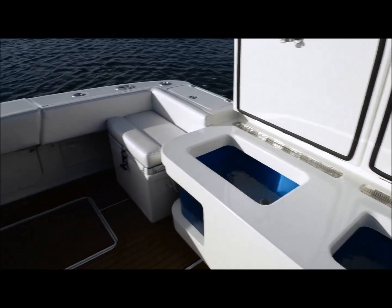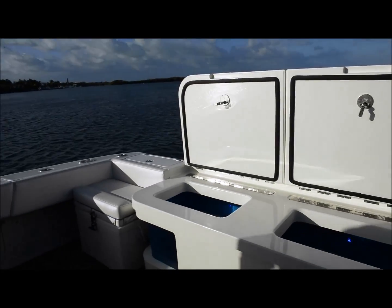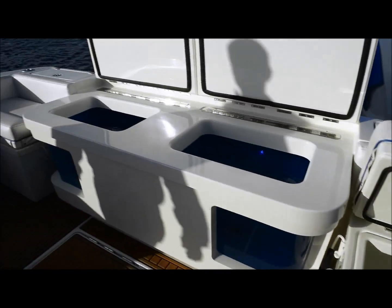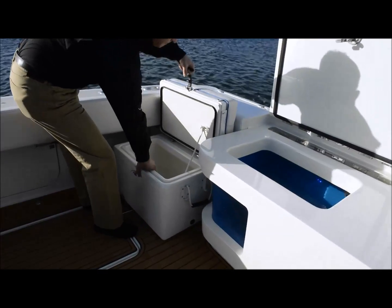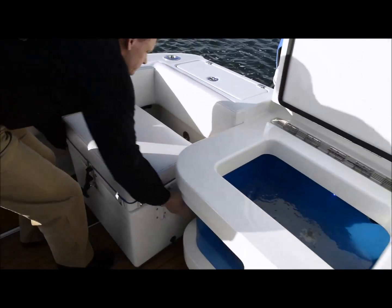Also aft, we have Frigid Rigid coolers in the corners, and those are portable, so they can be moved. You can leave them in the boat, take them out of the boat, move them all around. They will keep ice for days and days.